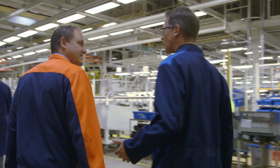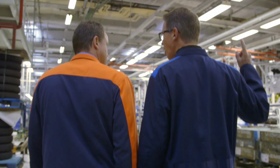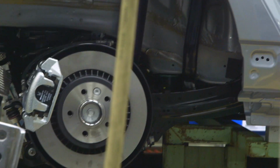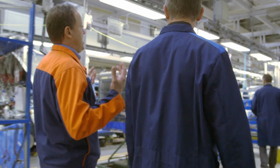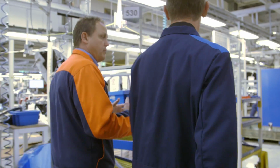I gotta say, something that really impresses me is how quiet it is in here. You'd think with all this assembly going on, it'd be banging and crashing. It can't be a plant that is high on sound, and that is not good for the environment and for the people. More Volvo safety right here, folks.